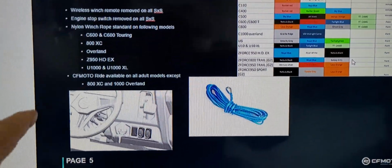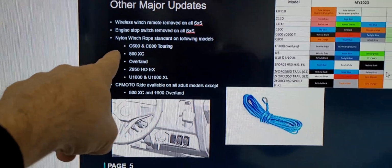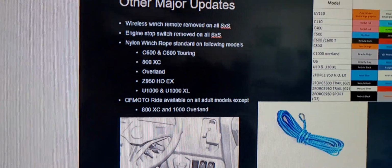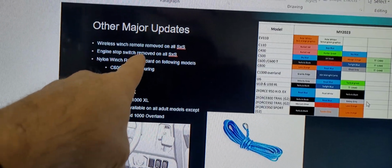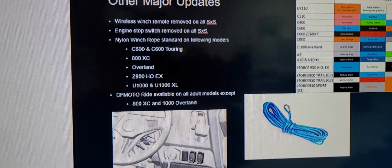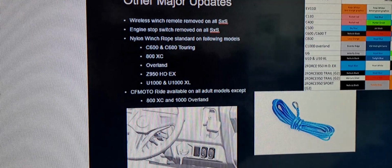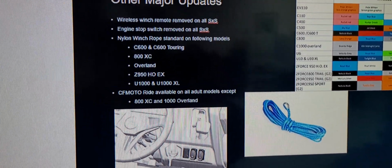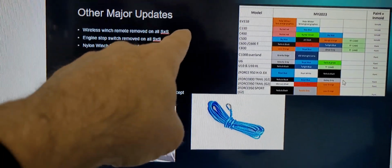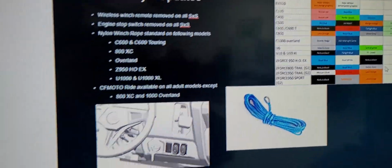Other major updates, like I said, new winch rope, and of course all the engine stop switches on all side-by-sides have been removed. Winch remote removed on all side-by-sides, so none of them have a wireless winch control anymore. Whine, gripe all you can. Sorry, they've got to save money somewhere, otherwise the prices are going to go up. I guarantee that's probably going to be an accessory option. So don't get your panties in a twist yet.